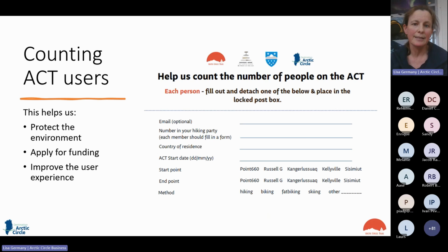And what we ask is, it's paper-based. So at the canoe center, which if you're coming from Kangerlussuaq is the second official hut, there's also the largest hut. Inside, you will find a box of forms that look like this, and you will find a post box. And all we ask is, as you're hiking the trail, even if you're not going to stay at the canoe center, even if you're just going to hike past that and camp somewhere else, that's fine. But could we please ask you to just go in for 5 minutes, fill out one of these forms each, and pop it in the mailbox.